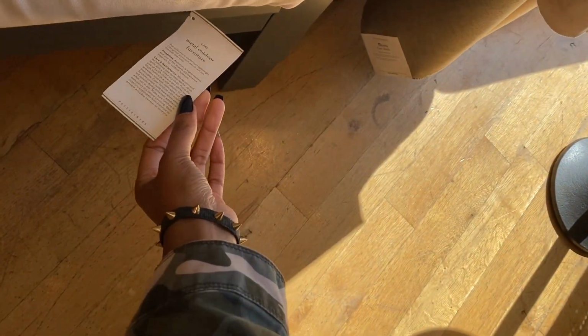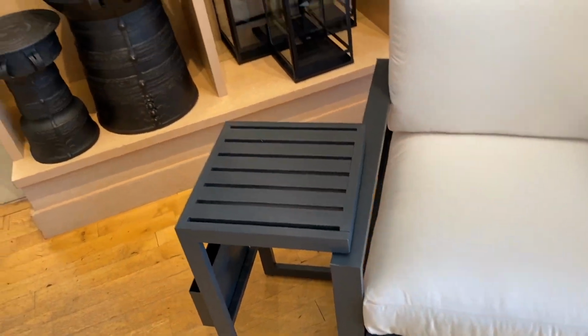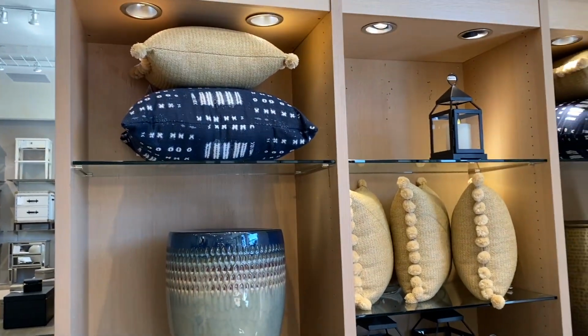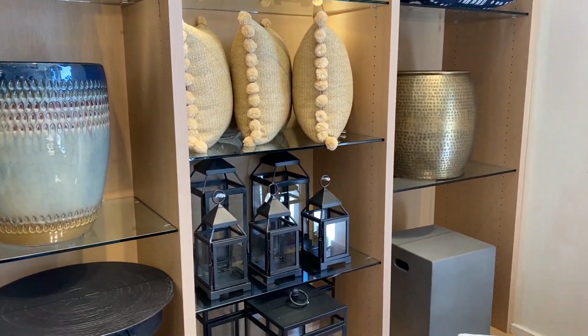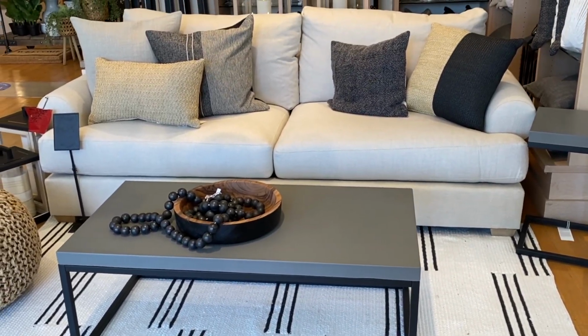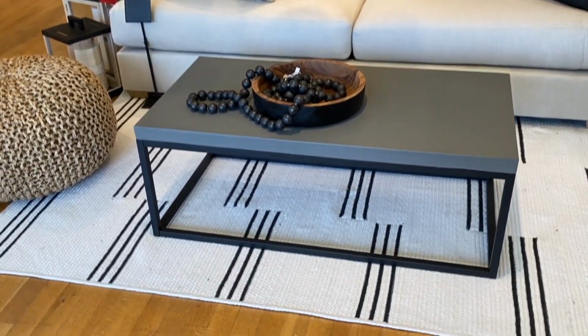And they did have a few items marked down. Like there's a pillow marked down to $26, which I think is pretty reasonable. But the lanterns and some of the baskets, I felt were really overpriced.